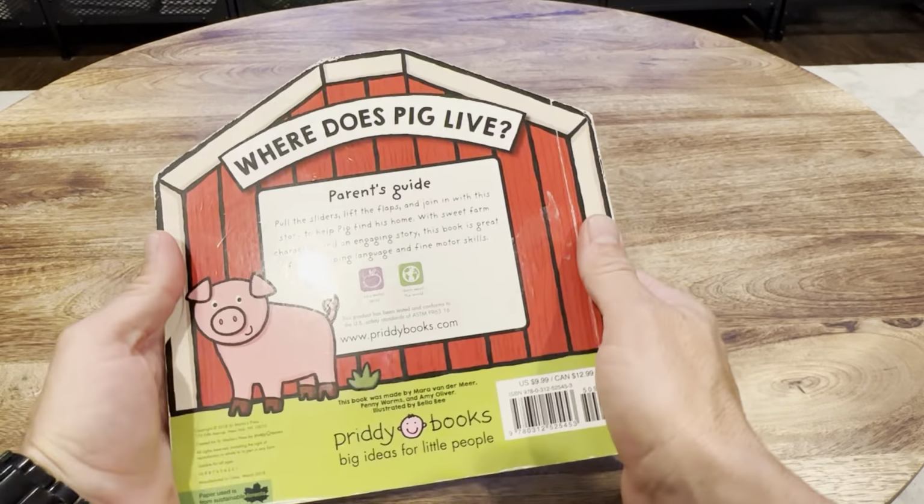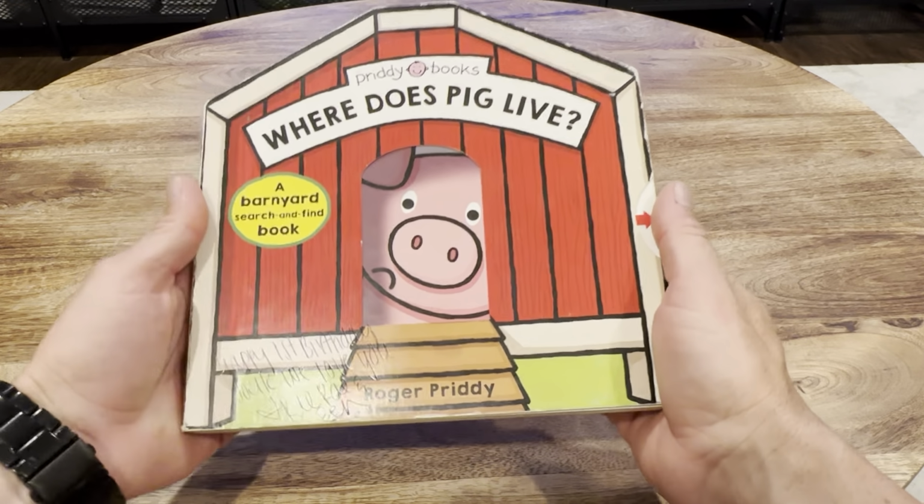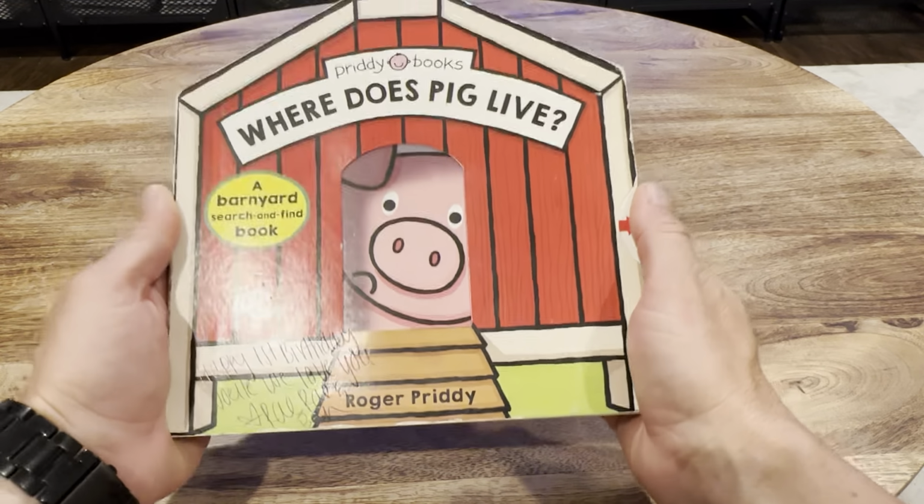Where does Pig live? It's finding out where does Pig live, and it goes through all the other animals and where they live. My 3-year-old loves this book, and even my 5-year-old, because she kind of understands it more, really likes this book. So you can see the size of it.